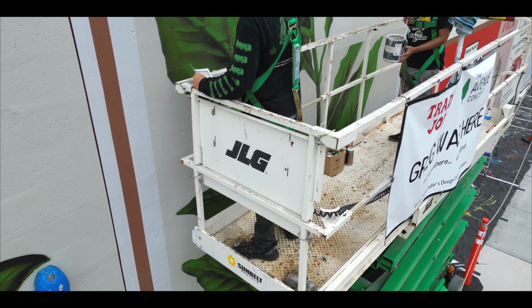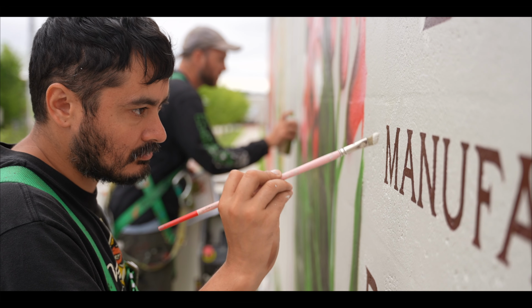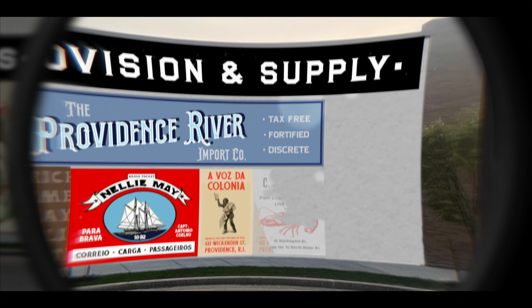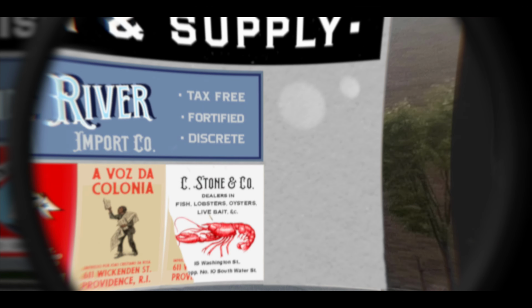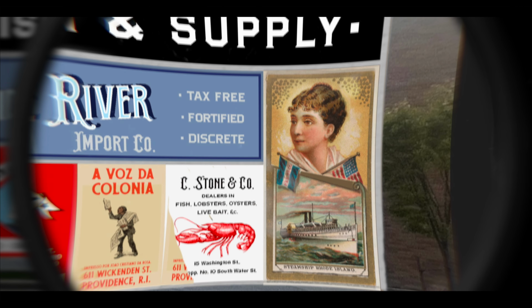If you can't tell by now, a lot of care and attention to detail went into this mural, which brings us to the final two images. A fish company ad that includes a lobster as a nod to the plastic lobster present in each Trader Joe's store, and a trade card of the Providence steamship, with the woman looking back on the history represented while the ship sails on into the future.